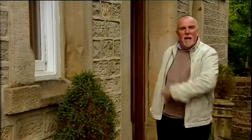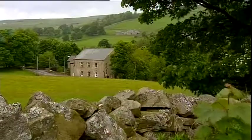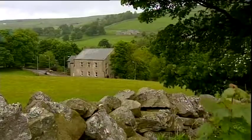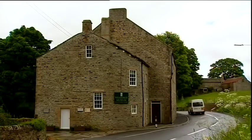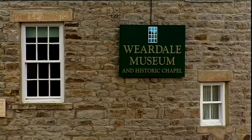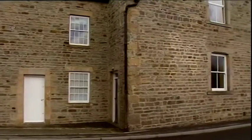This is the High House Chapel at Ireshopburn. Actually, it's the museum that I've just been inside, but it's also an active Methodist chapel built originally in 1760. Now, that's quite a remarkable thing to say, because 1760 is very old for a Methodist chapel.